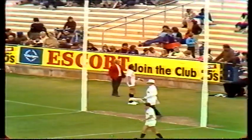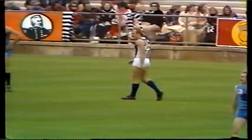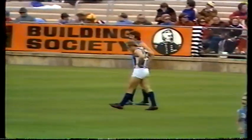And goal number 2 goes on the board from the boot of Malcolm Blight and North Melbourne. The visitors on 2 goals, 1 lead. Sturt 1 behind. 5-minute mark of this first term. The action on Channel 7.